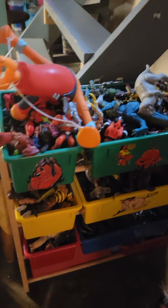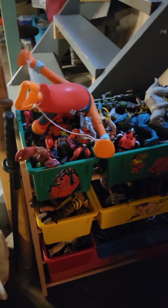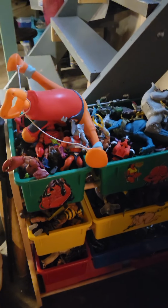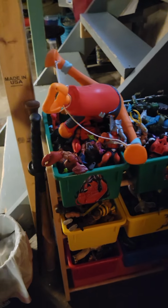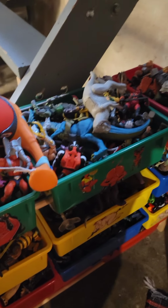I kind of like this whole daycare sort of setup that I have going on, but with cool badass toys. You know, I don't know why. It's sort of like a fantasy for me.